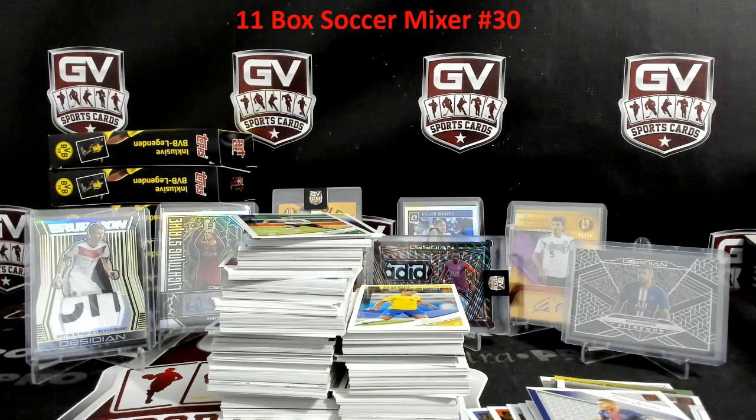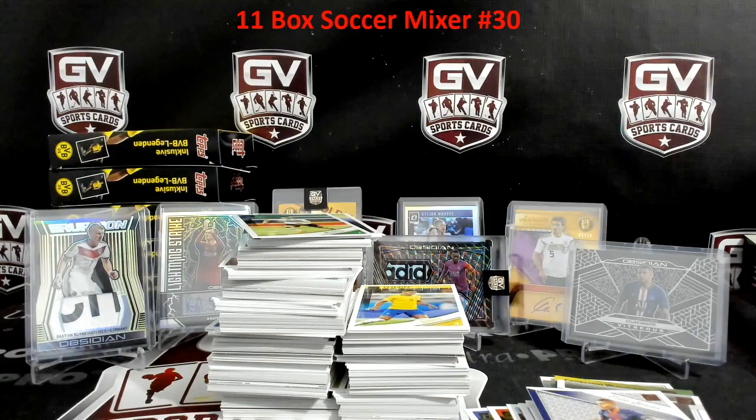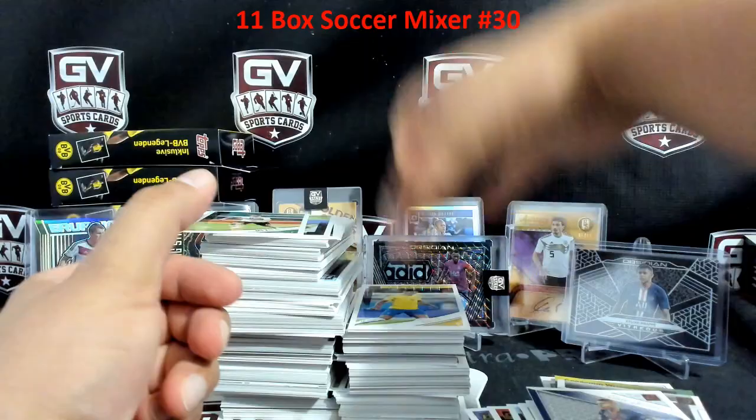A lot of those are going to be off-centered. That's the thing about having borders like that. It's going to be really obvious. But right now, hollows are hollows. No matter how centered they are.